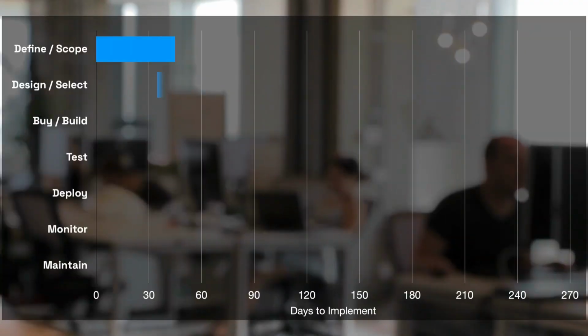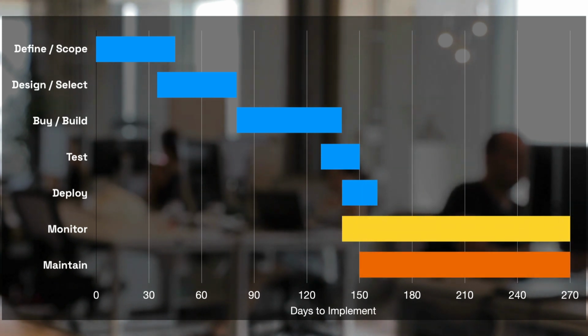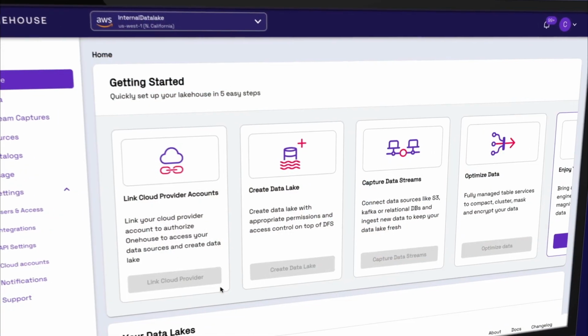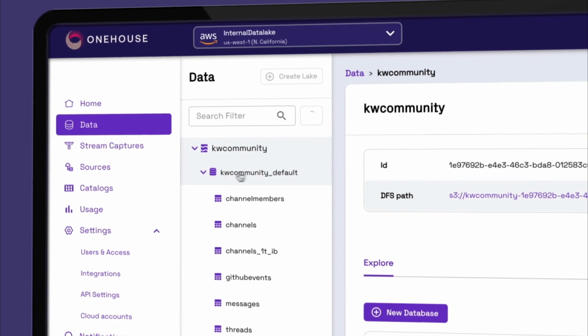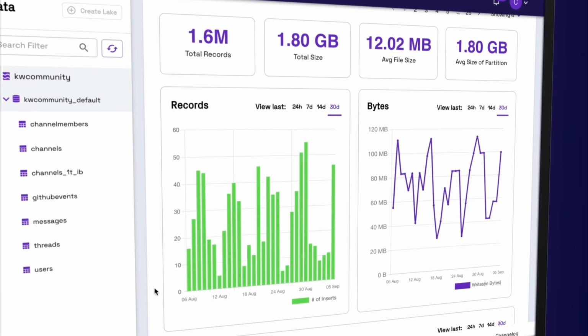Now, building a data lakehouse and an incremental workflow is a big undertaking. With a team of data engineers, architects, operations, and security experts, it can take 6 months or even more. That's why we built Onehouse. Onehouse is a managed, cloud-native, no-compromise data lakehouse that gets you up and running fast.